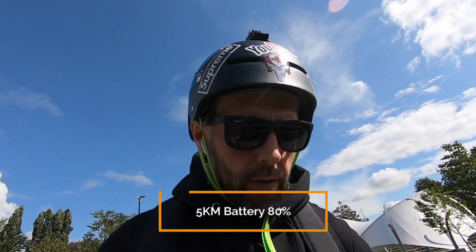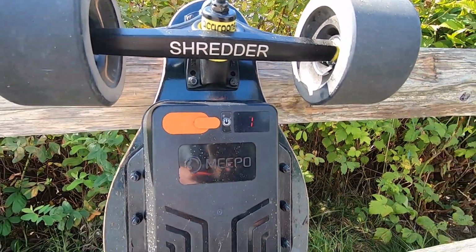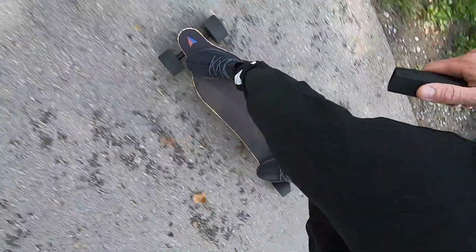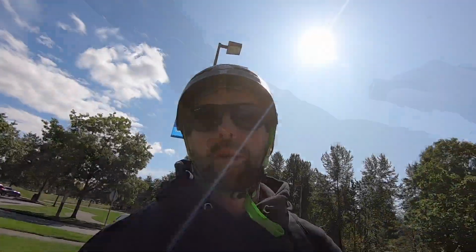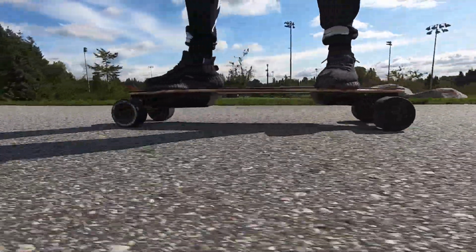This is my usual spot to check the battery. Right now it's sitting at 80%. I don't know if it's visible. It's sitting at 80%. Amazing, amazing board. Meepo, you did a great job. Just past 6 kilometers mark. Just past 8 kilometers. And just enjoying the ride.